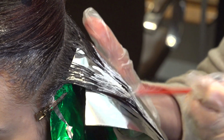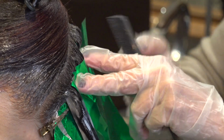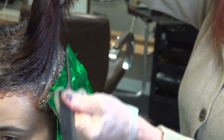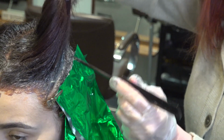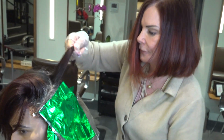I zigzag and melt them into that regrowth area. And again, taking my foil, I can clip that in there. Okay. You're going to notice I'm going to veer off and not just continue wrapping one on top of the other in a horizontal fashion. Let's go off on an angle, which we can show to the camera.